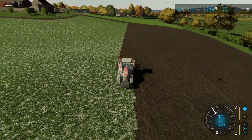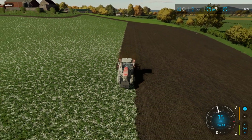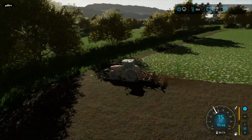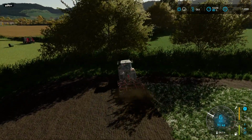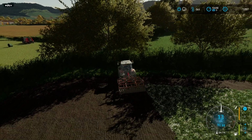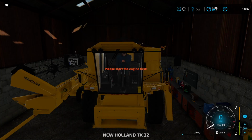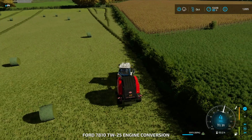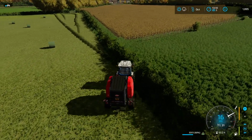It's like ploughing as well, especially at 3 meters. But the helper is cracking on very well, and it's very clean. The drilling and the rolling all have to get done in this month. The fertilizing can be done in the next, but we won't worry about that just yet. For now, I will finish up the baling, and then once we're done, we'll see how far the helper's got.